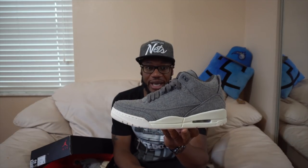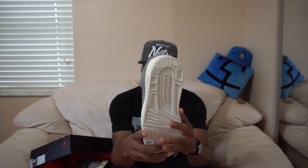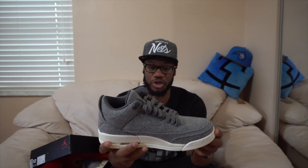I was able to cop these joints. I know a lot of you guys like, but why? But why? This is not a bad shoe, man. Not a bad shoe. I put these on feet and they look really, really good.